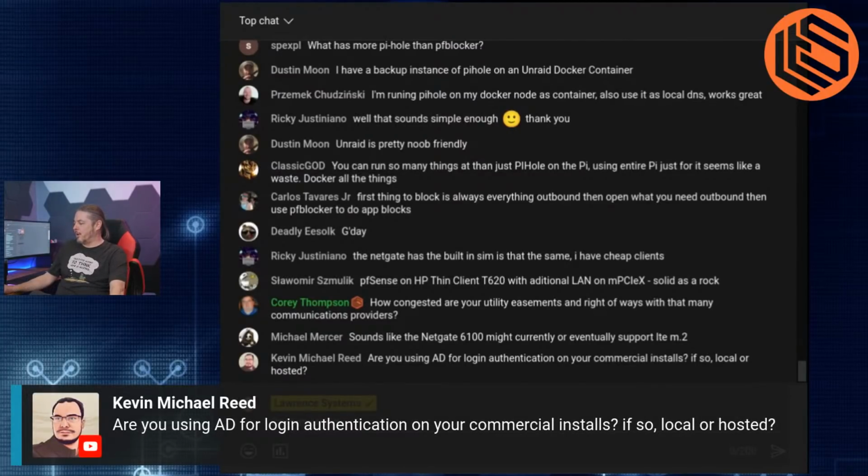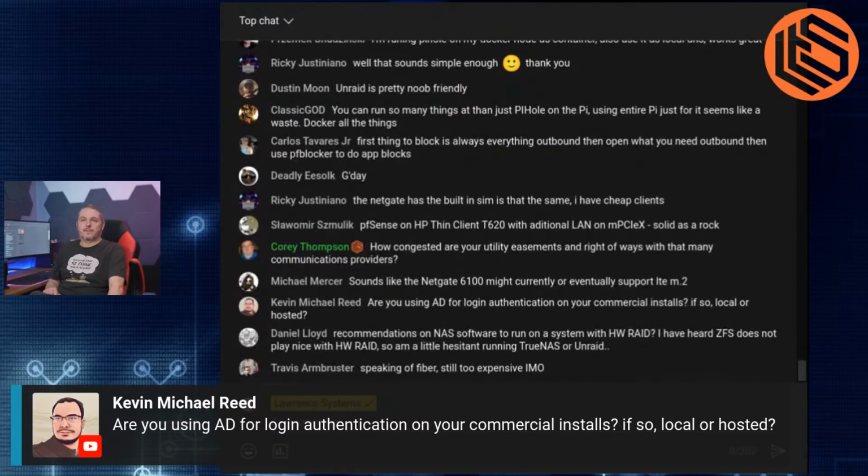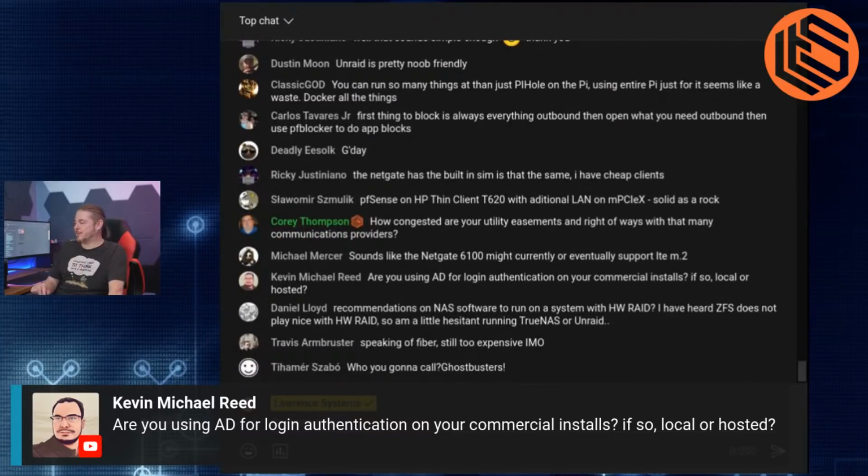Are you using AD login for authentication on your commercial installs? If so, local or hosted? If they have a server, it's local. If they don't, it's going to be hosted. So I guess it depends on the client. So yes, everyone uses Active Directory. If you work in IT, you work with Active Directory. So yes, we do use it.